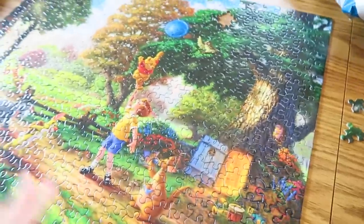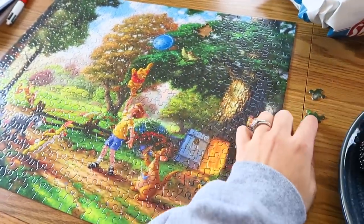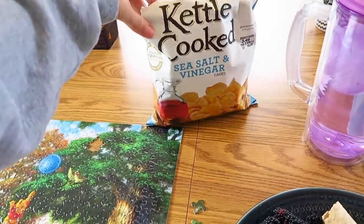And then the puzzle that we were working on, I should say Larry was working on, he almost finished it, but he saved me two pieces. And then I might also have a few salt and vinegar chips. I'm putting on Friends while I eat lunch. It's the best. Lexi!